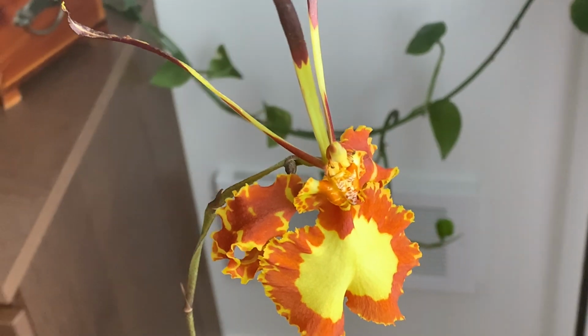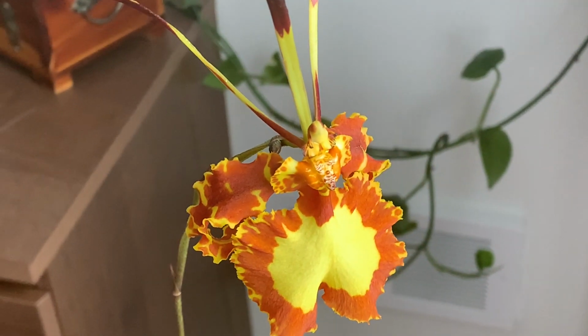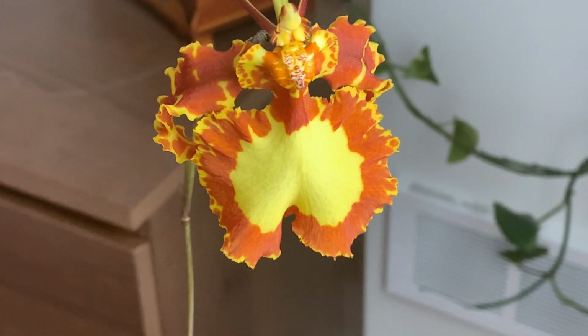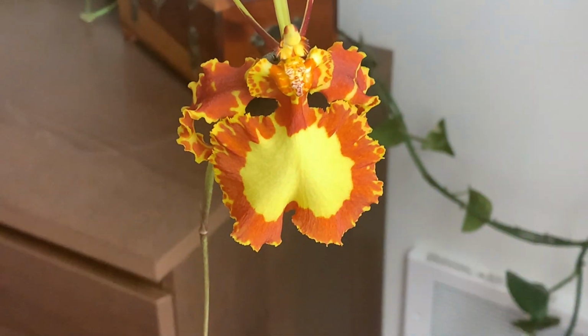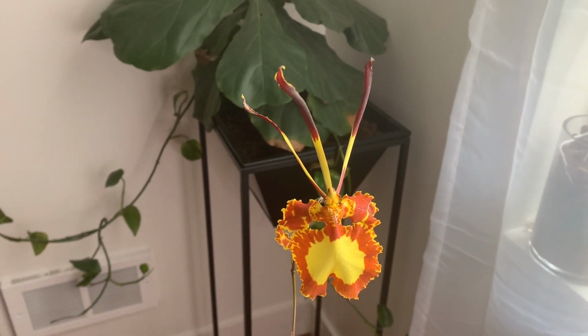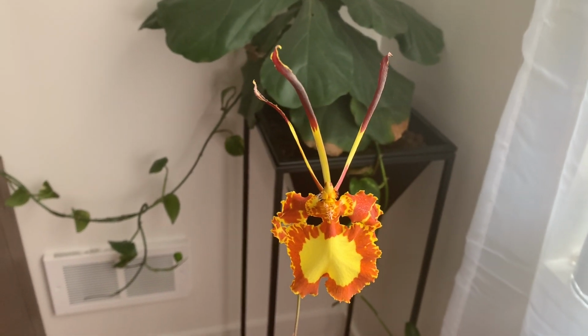In regard to coloration, this bloom is an absolute stunner. The lateral sepals and the lip share this gorgeous shade of Tweety Bird yellow, which is bordered by a shade of red-brown or maybe even burnt sienna. The dorsal sepals are a shade of yellow-green, punctuated with hints of brown.